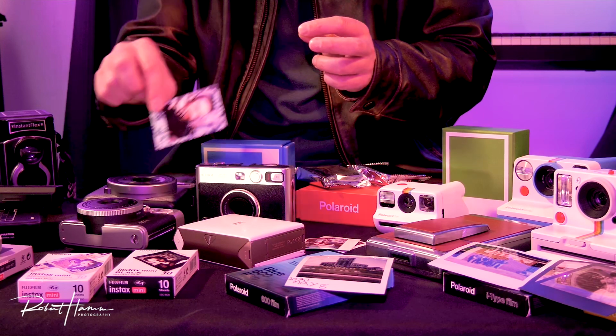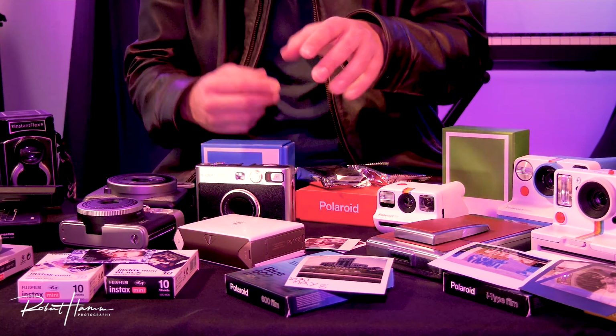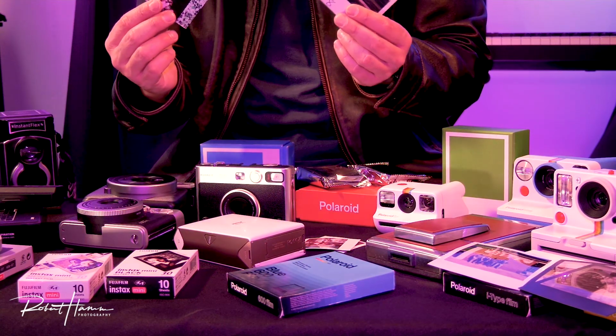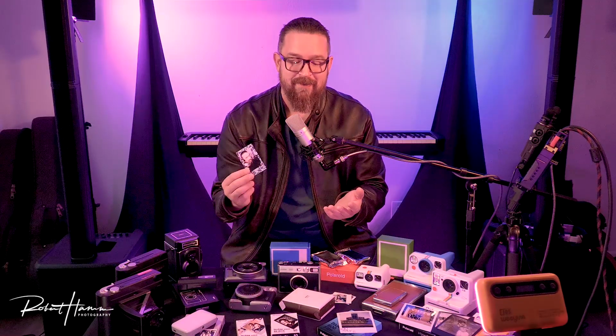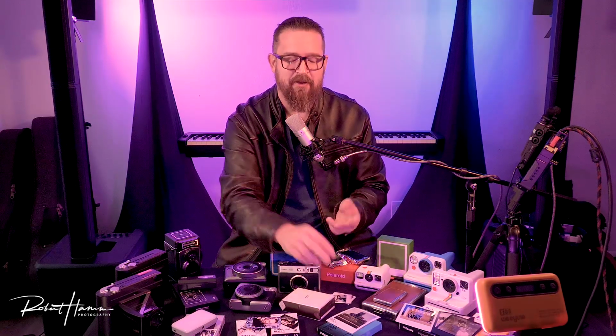It is an instant print, but Polaroid has become a noun now. Oh, that's a Polaroid. No, this is a Polaroid. This is not. It's important to know because that colloquial term that we use does impact how we interact with the medium. And the reality is this Polaroid is a much better Polaroid for development purposes, in my opinion, than this Polaroid. You see how they're not even the same things.